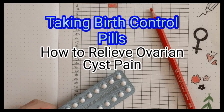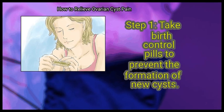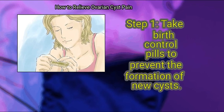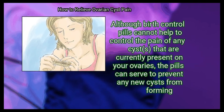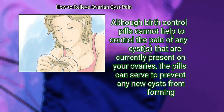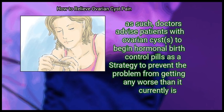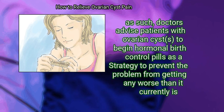Method 3. Taking birth control pills. First, take birth control pills to prevent the formation of new cysts. Although birth control pills cannot help to control the pain of any cysts that are currently present on your ovaries, the pills can serve to prevent any new cysts from forming. As such, doctors advise patients with ovarian cysts to begin hormonal birth control pills as a method to prevent the problem from getting any worse than it currently is.